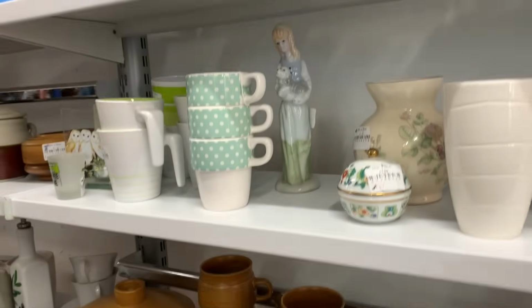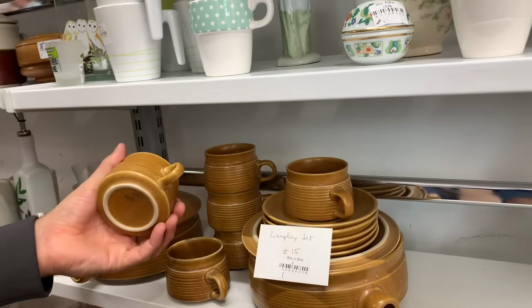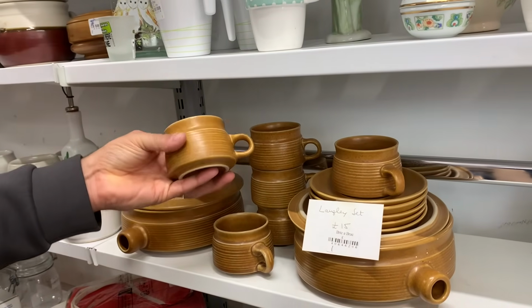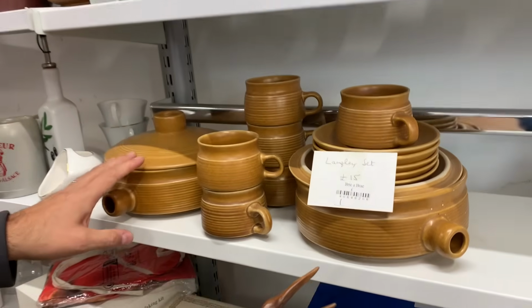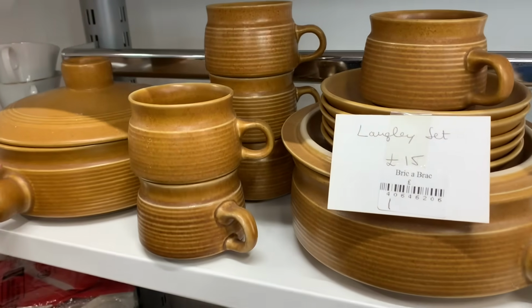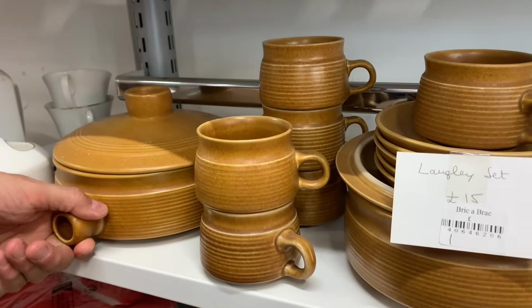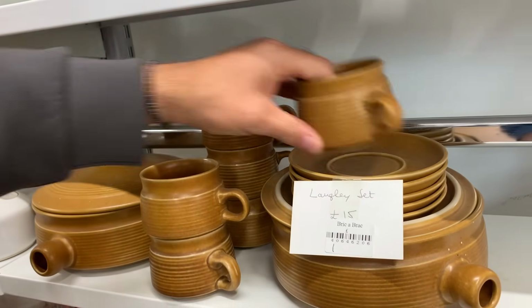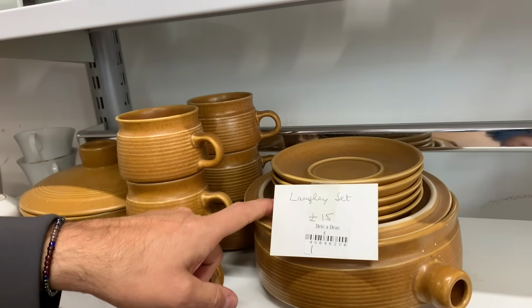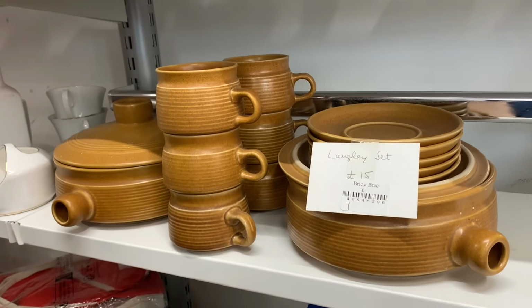All of this stuff here, the Langley ware, we've picked up a few bits of this, which was like a precursor to Denby ware. So you can see it's got that look of Denby. Very chunky, very kind of utility, really. Matte finish. Yeah, I like the colour. So we've got 6 cups, 5 saucers today. So how annoying.